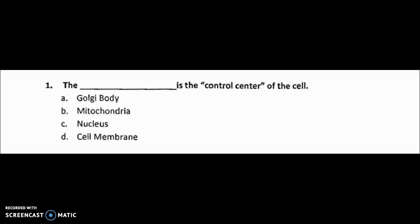Number one, the blank is the control center of the cell. A, Golgi body. B, mitochondria. C, nucleus. D, cell membrane.